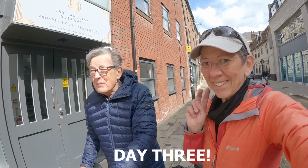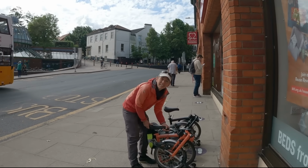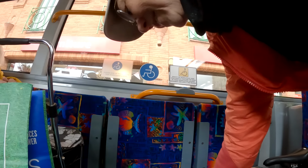So it's day 3, and today we're going to use buses. So we're going to catch the bus to Aylsham. We had come to Norfolk on holiday as a family actually, like about 50 years ago. And today we were going to go back to some of the places we had seen then. We were aiming for the X44 bus, which is one of the fast and frequent ones, goes every half hour to the north coast of Norfolk.